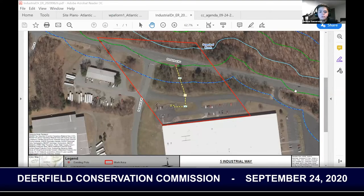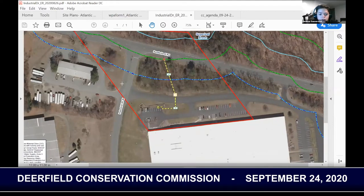Matthew, are you able to just share screen and quickly talk through the locations? Deanna, do you happen to have the plans up? Yeah, I've got it pulled up. This is Deanna Sassarossi. I'm an environmental specialist with Eversource. Let me see if I can figure out how to do this. Share screen. All right, let me know if you guys can see this. Yep. So here's Sunderland Road. Here's Industrial Drive.